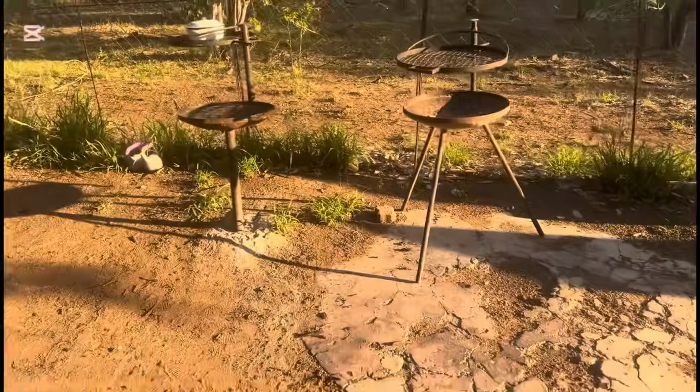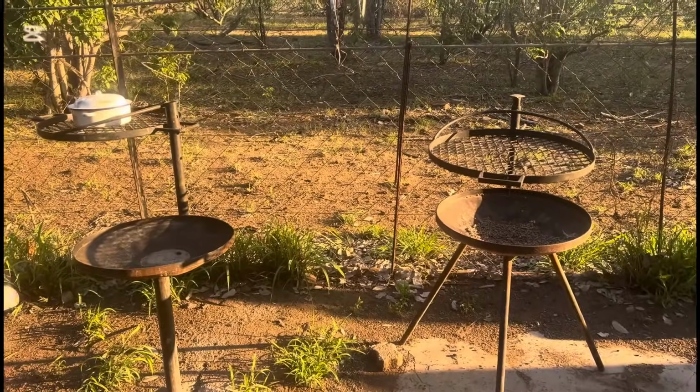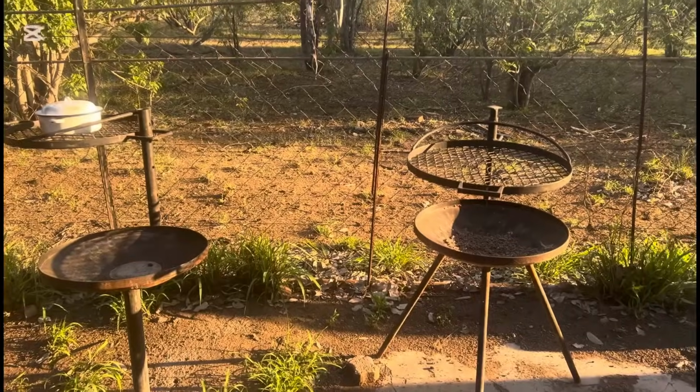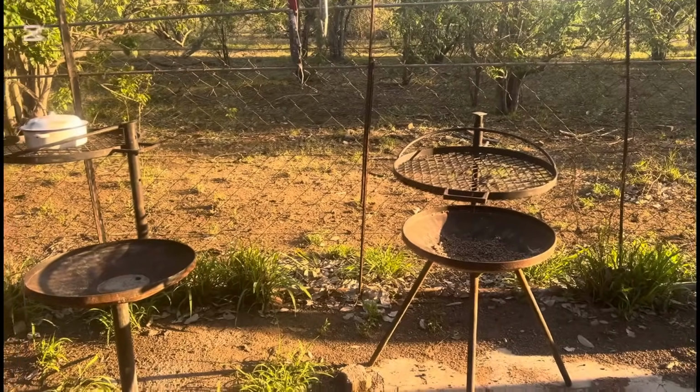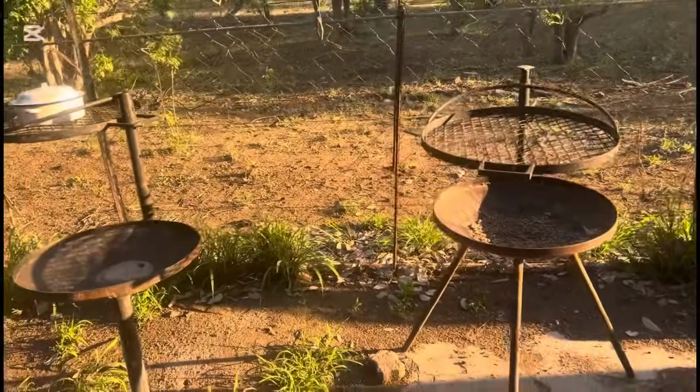Then I've made up a bread. I'm just going to light the fire. Now, look at this. I'm actually stepping it up a level. I'm going to use 2 braais, one for the bread and one for the stew, because otherwise I find myself trying to balance the 2 on one grid with different heats and all sorts of things.